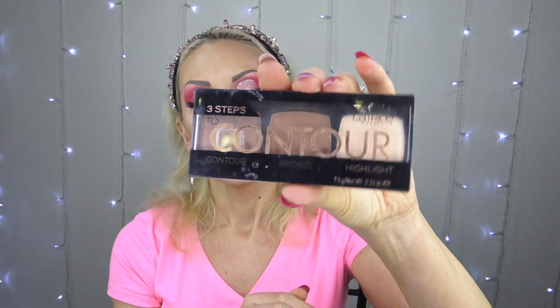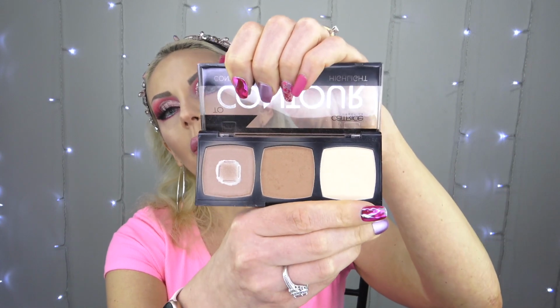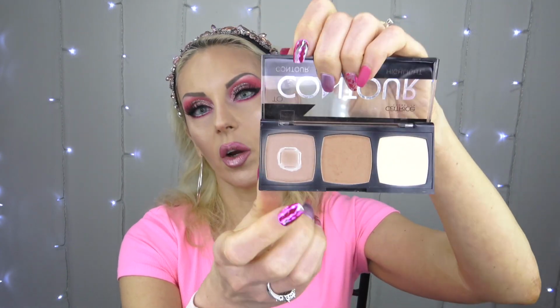And I like this one even more, I think, because it has a contour, bronzer, and a matte highlighter shade to cut things, you know, nose, maybe cheeks. So I really like this. This is a very good one. See? Hit the pan. I really like the contour in this one.